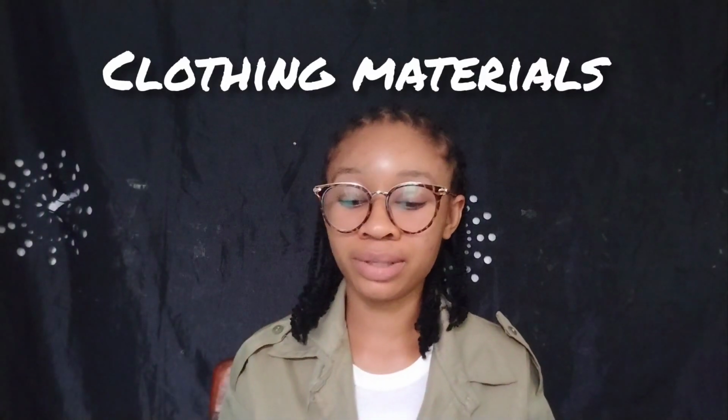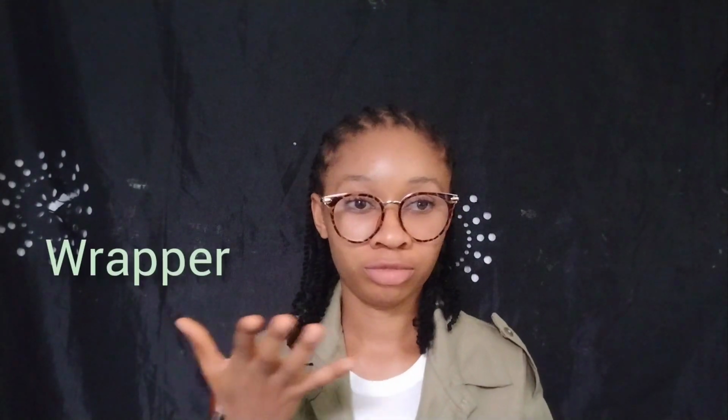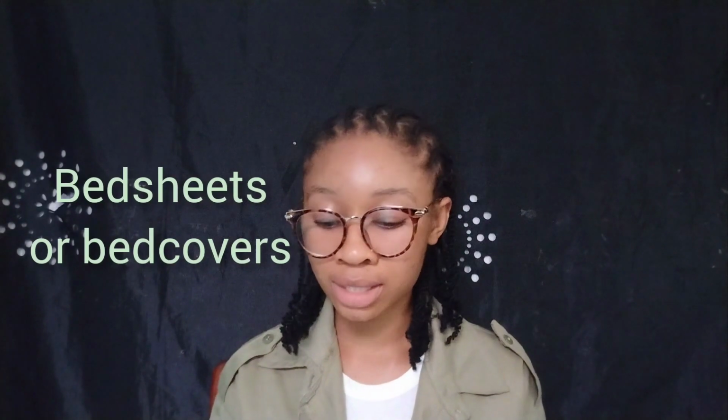So next, we'll be looking at our clothing materials. Okay, for the first one, I have a wrapper for covering, of course, for the cold weather. Okay, we also have our bed sheets, or call them bed covers. Of course, we have our mosquito nets.